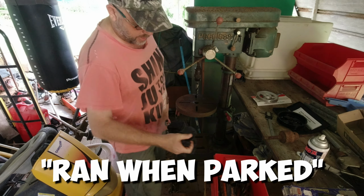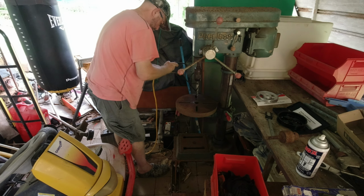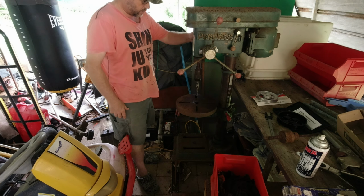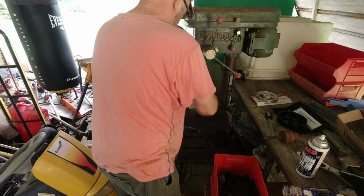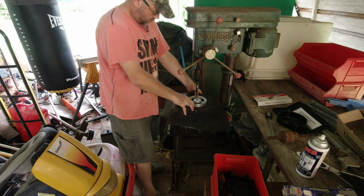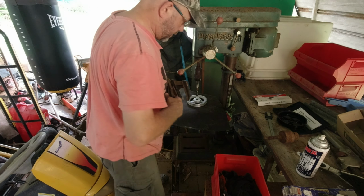Let's see if this runs. Let me run a power cord over here. I think I did give it a start after I got it up here. Power on. Feels beautiful. Right, we need a little bit of rubber. Alright, I reckon this will work. Need to clamp that down a little bit somehow. Let's just do a rough job and not complain about it. Let's see if this will do.